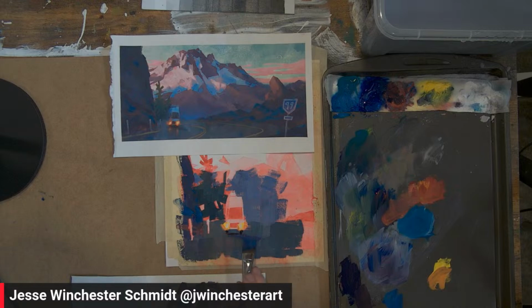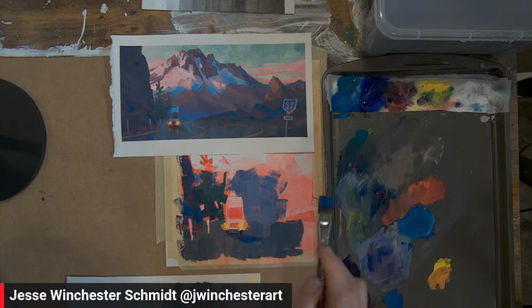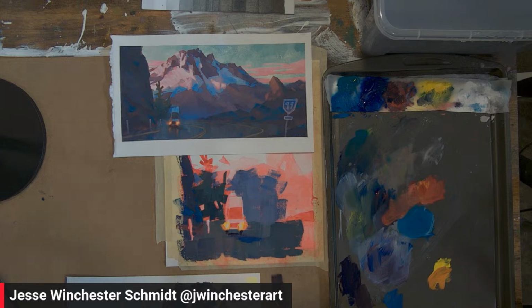As the shadow moves away from the van, right under the van, the shadow is blocked from the sky. So we have a really strong dark. And as it moves away from the van, we're going to cool that shadow off quite a bit as the fill light saturates that shadow.